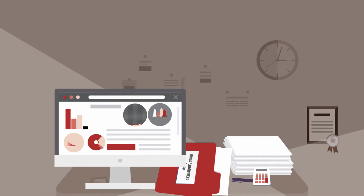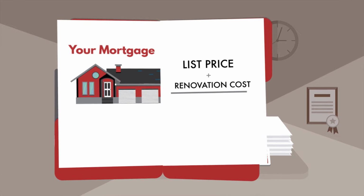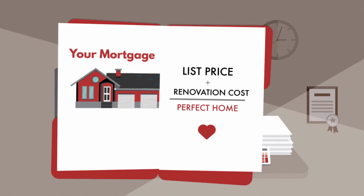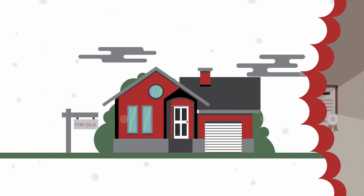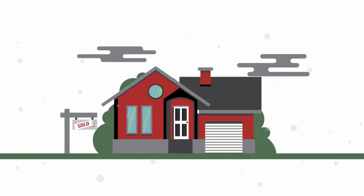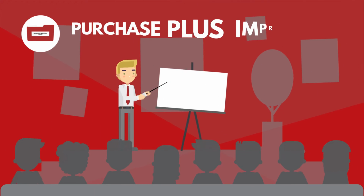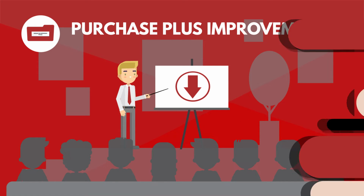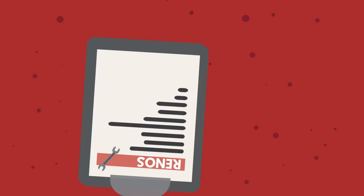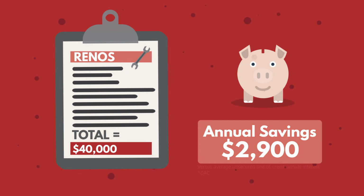But you have a mortgage expert on your side who can customize your mortgage to include renovations on this home with a Purchase Plus Improvements mortgage. That means you can purchase this home and renovate it into a home you love right away. You'll pay the lowest possible interest rate and payments. On a $40,000 renovation, you'd save $2,900 in annual interest versus an unsecured line of credit.